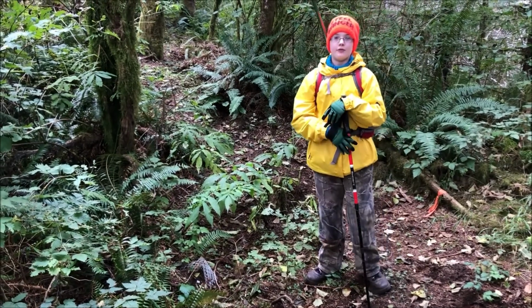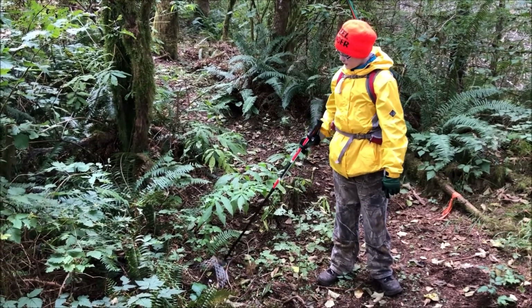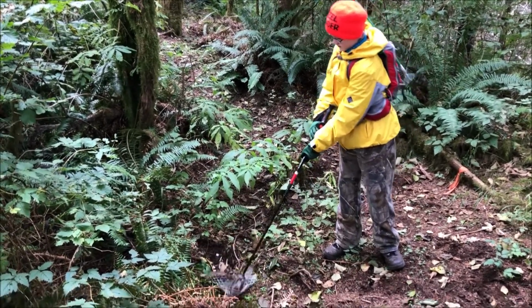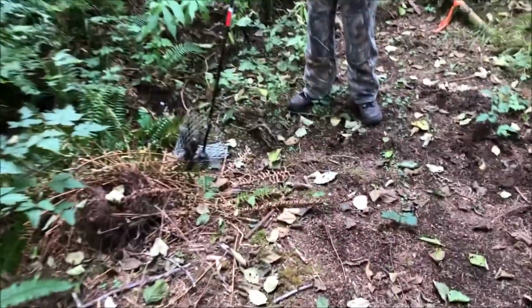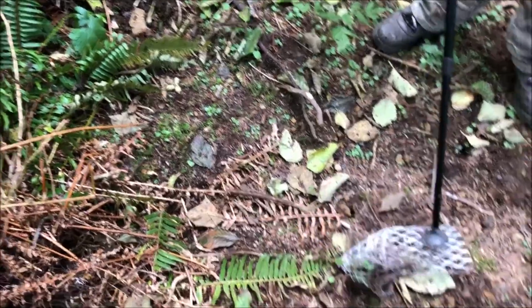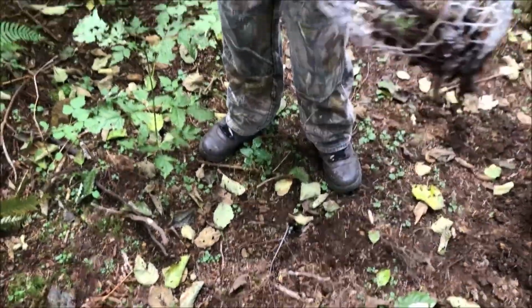So far what we have found on this trail is only this biodegradable stuff. Biodegradable, by the way, means it breaks apart into itty bitty little pieces and it's hard to pick up.